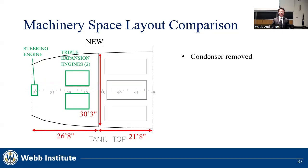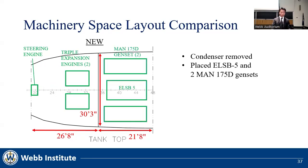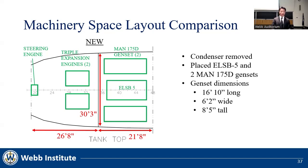Now what we've done with the new arrangement, we've removed the original shell and tube condenser, and we'll replace it with a modern equivalent. And also we've placed the ELSB5 and 2 MAN 175D gensets within the space. Adequate tolerances are shown, although it's a little tight. Another arrangement could be to move the gensets up to the cargo space and maintain more spaces on the wings of the boiler room and also in the engine room for the additional modules that are supplied by Bosch for the steam system. Genset dimensions are reiterated here again for context.